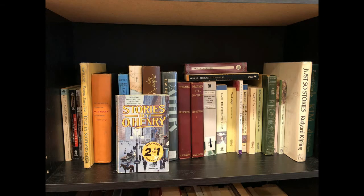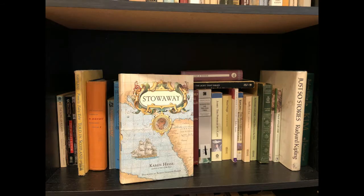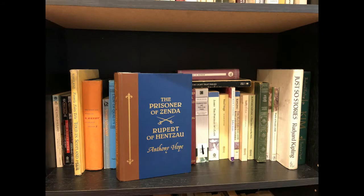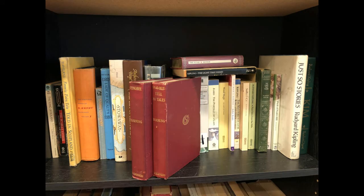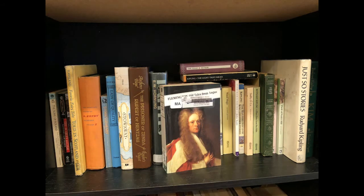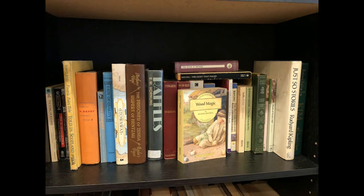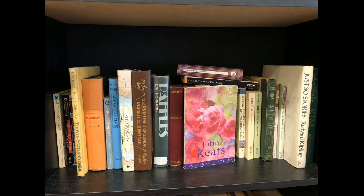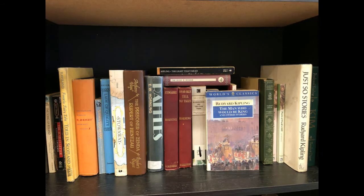And just stories by O. Henry. The Lady of Quality, Stowaway, The Prisoner of Zenda and Rupert of Hentzau, Raffles, Stingaree and Dead Men Tell No Tales, The Iliad, Flemington and Tales from Angus, The Portrait of a Lady, Wood Magic, and the Everyman's Poetry edition of John Keats, Kipling's The Light That Failed, The Man Who Would Be King and Other Stories.